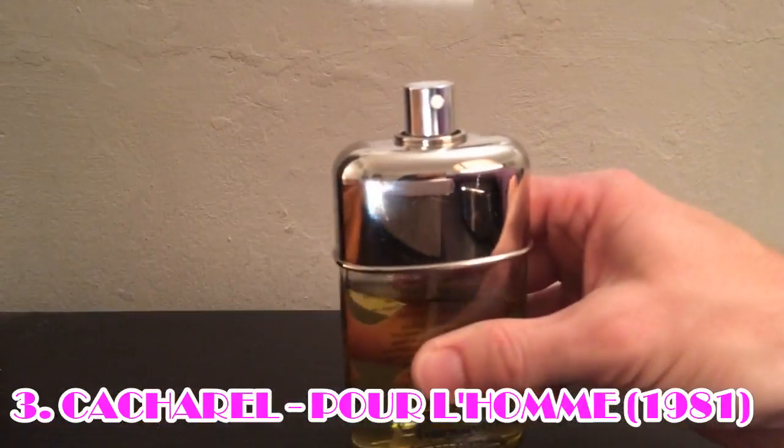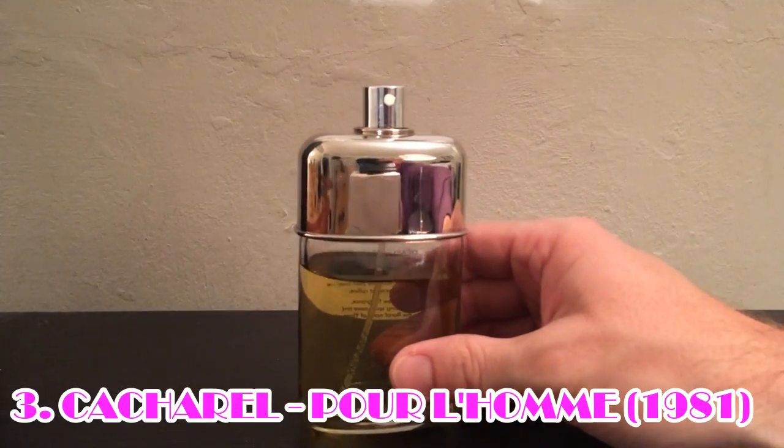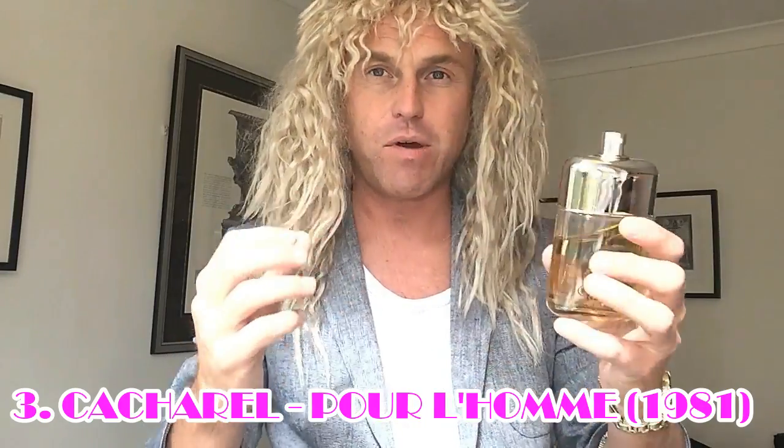Next up is Cacharel Pour Homme. This one was released in 1981. It's a completely different story, much more fresh. It's got a nutmeg note that distinguishes it, and also a lot of citrus stuff in there. There's ylang ylang and sandalwood as well, but some lemon and bergamot in the top. Very fresh, but spicy, but no animalic stuff in this one. So this one was different.